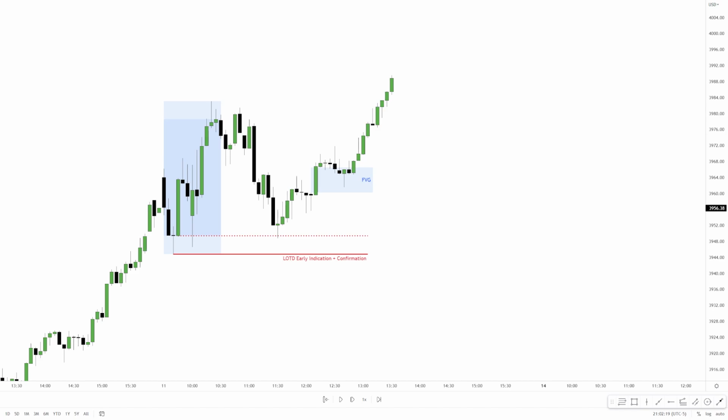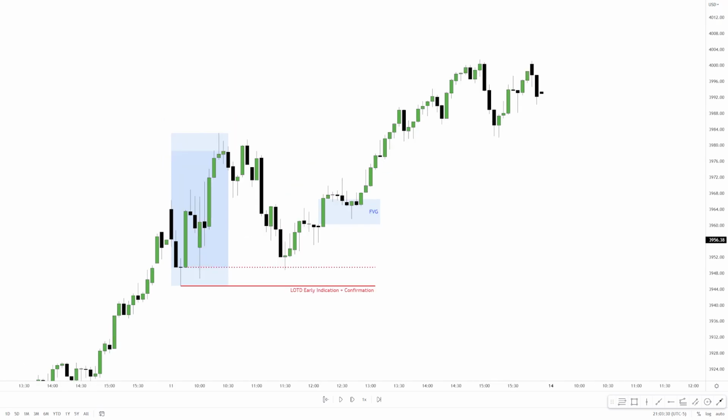After offering a beautiful entry within the fair value gap, market goes straight up and confirms the low of the day, and continues to go up for the rest of the session. That concludes example number 3.